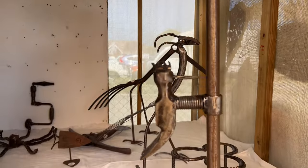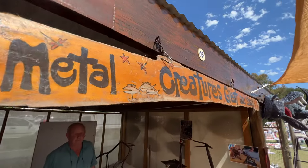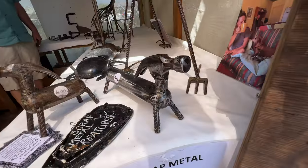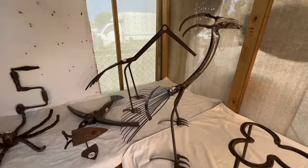That's amazing! So when did you start this? 2.5 years ago? Really? Amazing. That's a secretary bird. That's the only one. I haven't seen one yet here.